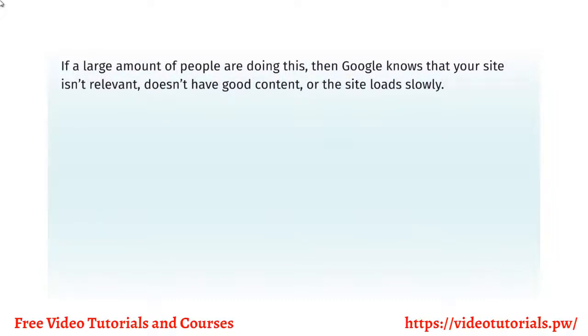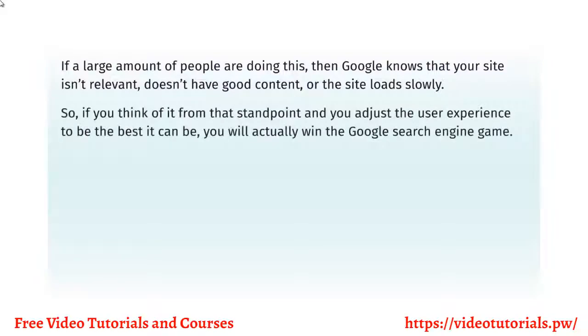If you have a lot of people, let's say out of 100 people, you have 99 people that come to your website and within seconds leave and then go back to Google, Google can detect this and they can see that, okay, for some weird reason, people are going to your site and leaving within seconds. So your site must not be relevant. Your site must not be what they're looking for. And therefore, we're going to rank you lower. All right. So if a large amount of people are doing this, then Google knows that your site is irrelevant. It doesn't have good content, or even if it does, that is what they assume, or the site loads slowly.